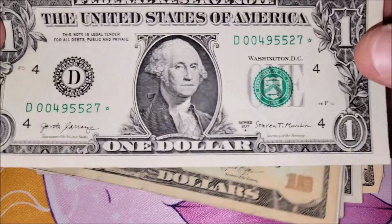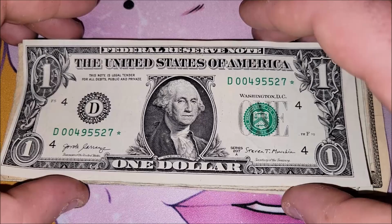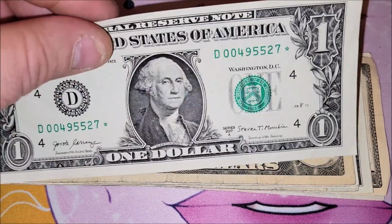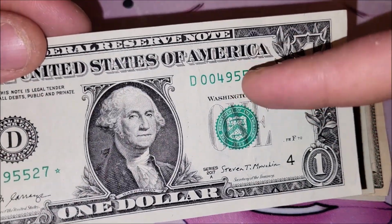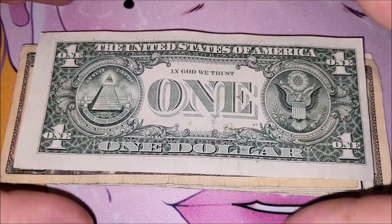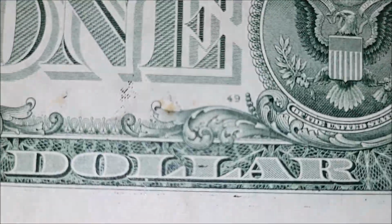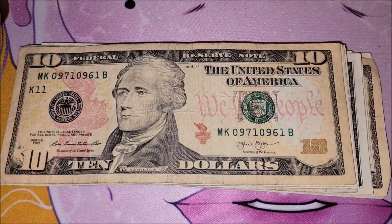But we can tell that this one was actually cut in haste or off center by the machinery, and it sits really far to the left and up. So I really love it. It's actually not bad condition, 2017 A. An interesting thing about star notes is this serial number is probably, if not definitely not, the serial number of the actual note it replaced. You can also see tons of wet ink transfer and then a little bit of damage there, which is kind of lame. But man, really, really cool off-center star note. I really, really like it. I'm going to set that aside.